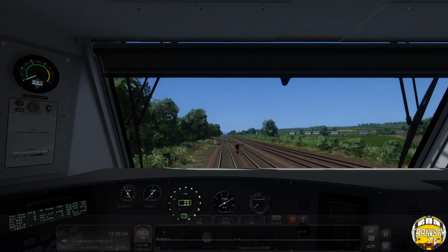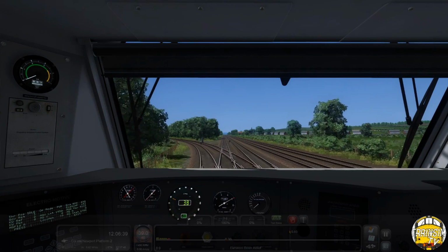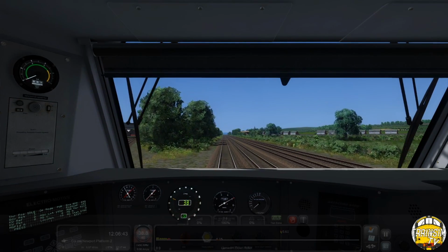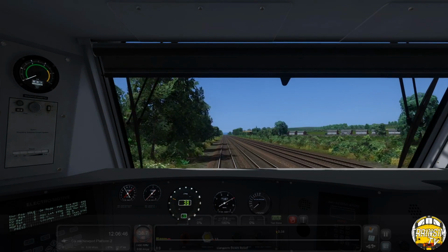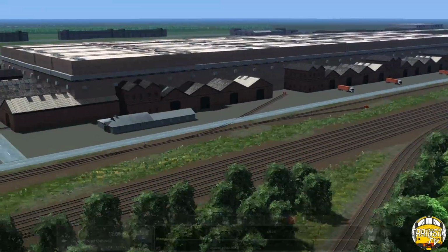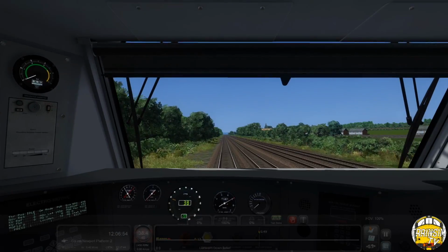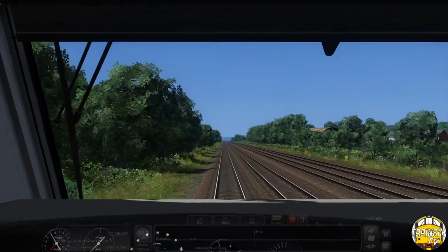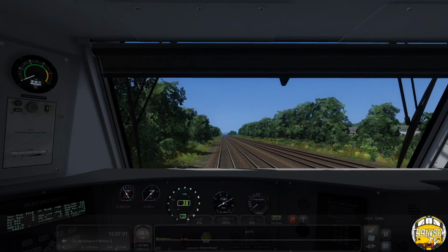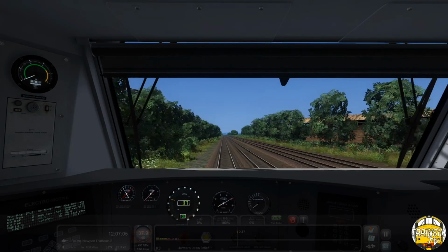So as you can see the junction here, this is where the trains come in and out of the Steel Junction, to the Steel Terminal, sorry, Steel Junction. You can just sort of see it to the left there through the windshield. There you go. Five miles to Newport.